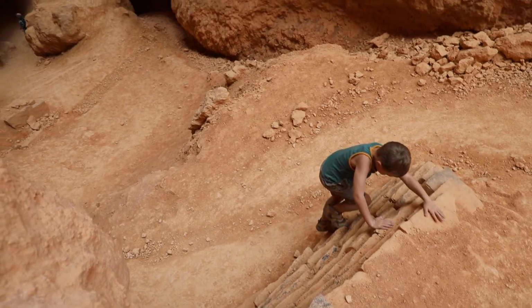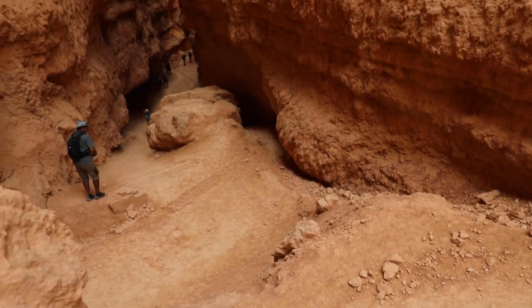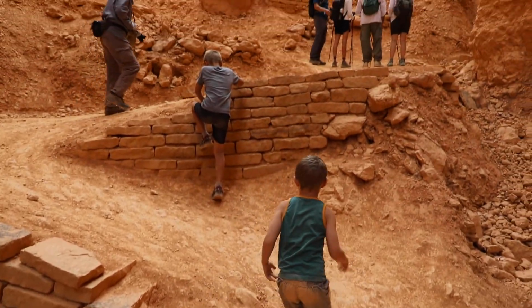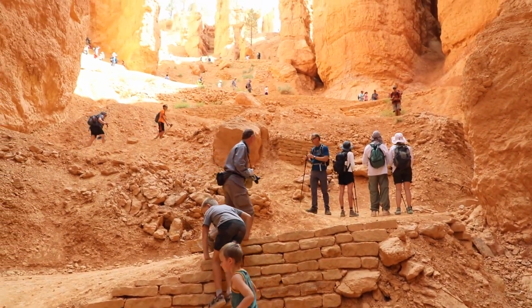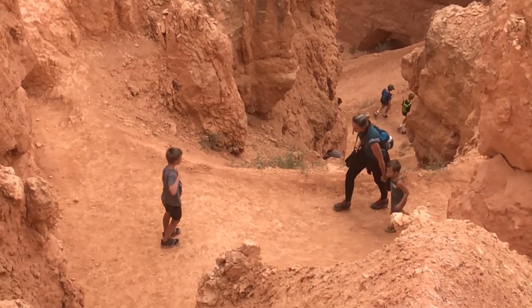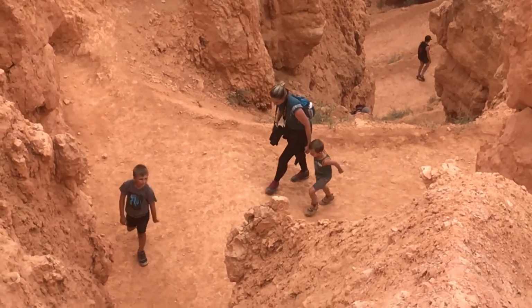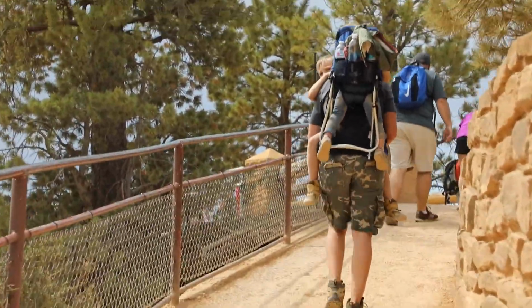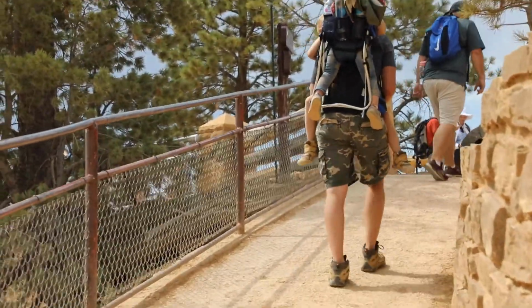So we ran really far down, which means it's a long way back up. And it was a hard hike back up. Dada wore Zilly the whole way. When we got to the top, we were dripping sweat. And Dada carried me and Zilly for a little while. My legs were so tired.